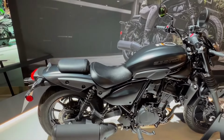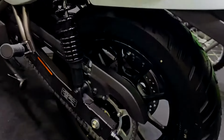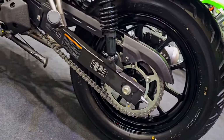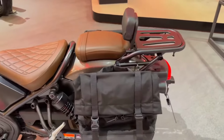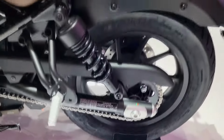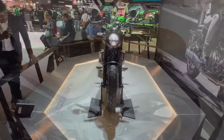In terms of design, we will award this one to the Rebel 500. But the Eliminator appears to be a slightly modified version of the Honda. Additionally, the Rebel outperforms the Kawasaki thanks to its quad LED headlamps and wide range of color options. But design is personal, so share your preferences with us.